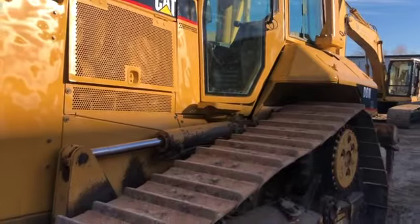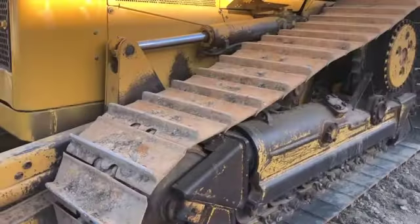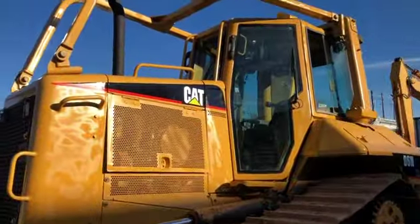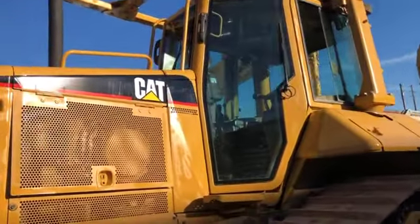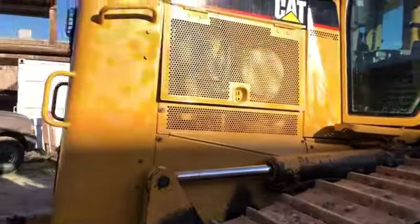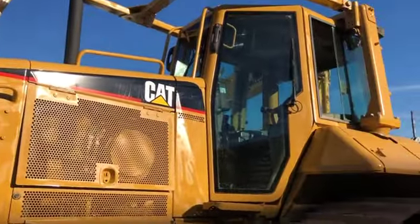As far as the hours on this machine go, we've got a slight problem with the monitor panel right now. We're trying to figure out what's wrong with it. So we're going to just say it's hours unknown. I've got an idea, but I don't want to say anything until we get that monitor panel going.